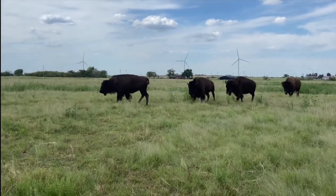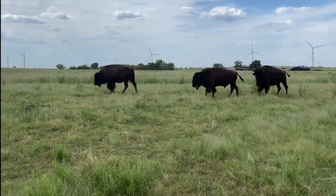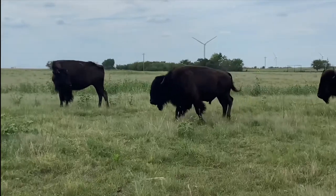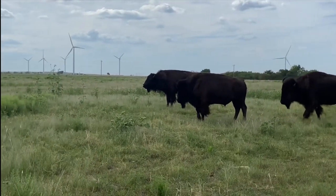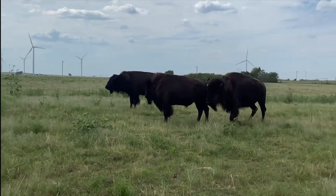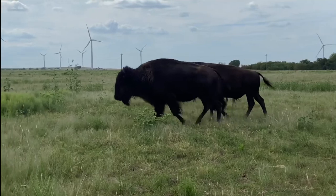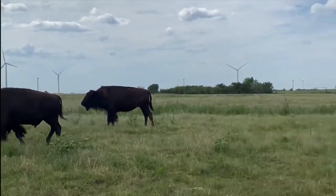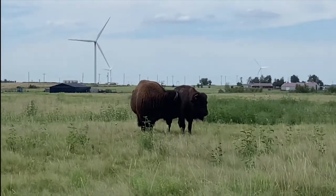Billy has really put on some size this summer. I'm really happy with how Billy's looking. There's that little yearling bull I really like. Man, he's a good looking yearling bull. His mama's Molly. She's the one that scares me, and she's a great looking cow. And then there's Billy and Tilly.